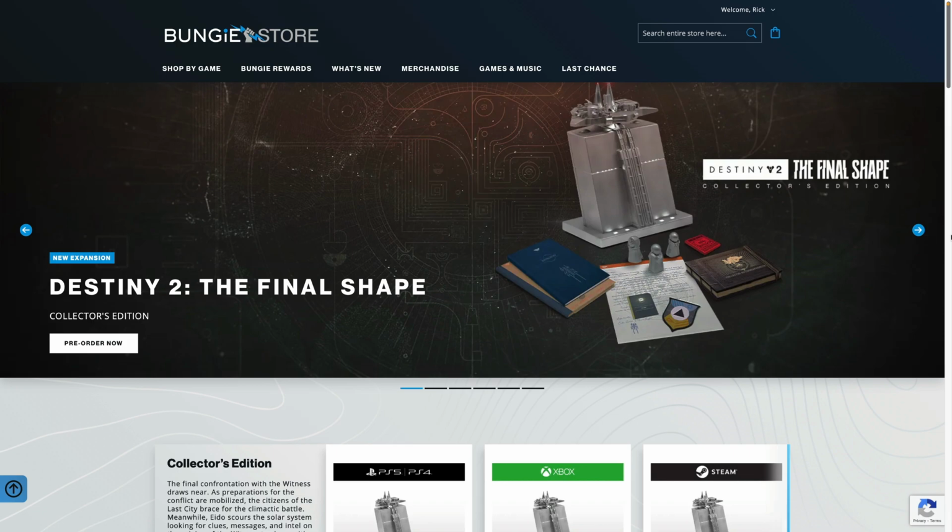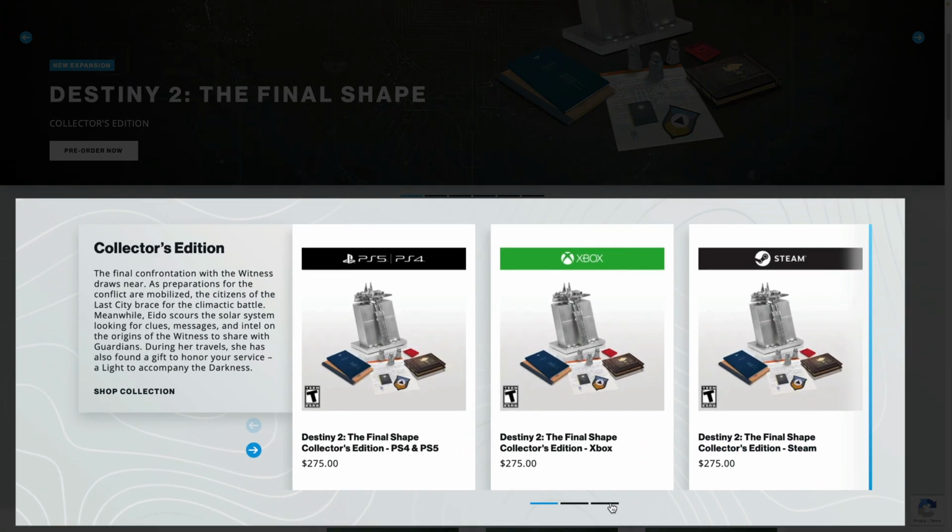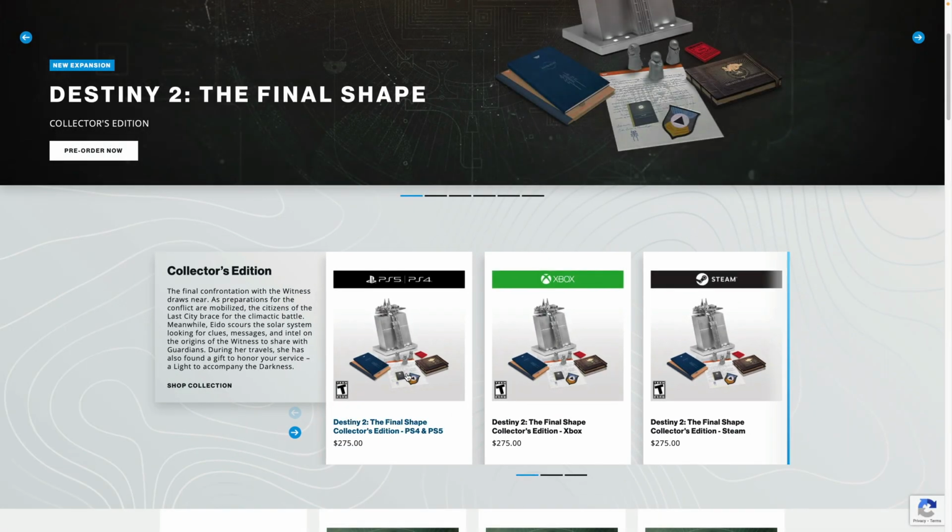And I guess this one probably didn't fly under the radar, but I'm going to bring it up anyhow because it's one of my favorite games. The Final Shape, the collector's edition, is available now on the Bungie store, so you can go and pre-order this. And I will warn you, it's not cheap. So we're talking $275 if you want to have the game codes inside. And if you just want the memorabilia, that collector's edition is going to run you $175.